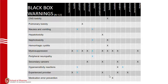And then the last one is medication error prevention. Lomustine is given once every 6 weeks. And so the direction is to only dispense 1 dose at a time, because there have been overdoses if a 3-month supply of lomustine is dispensed, or even multiple doses are dispensed. So very, very key to avoid that overdose.